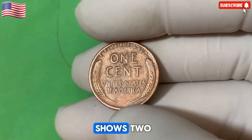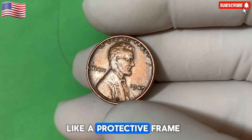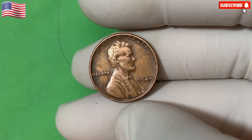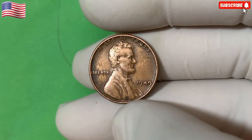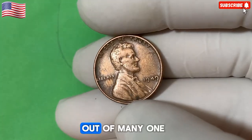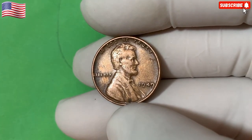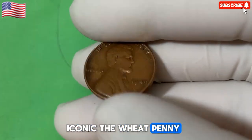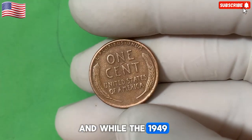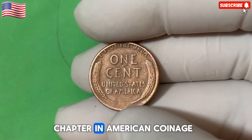The reverse side shows two stylized wheat ears, one on each edge, curving inward like a protective frame. In between, you'll see the words, 1 cent and United States of America. At the top, the Latin motto, E pluribus unum, meaning, out of many, one. Simple. Historic. Iconic. The wheat penny design was used from 1909 until 1958, and while the 1949 edition might not be as old as some, it's still a part of this treasured chapter in American coinage.